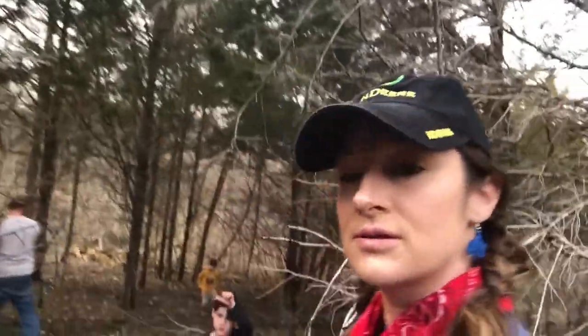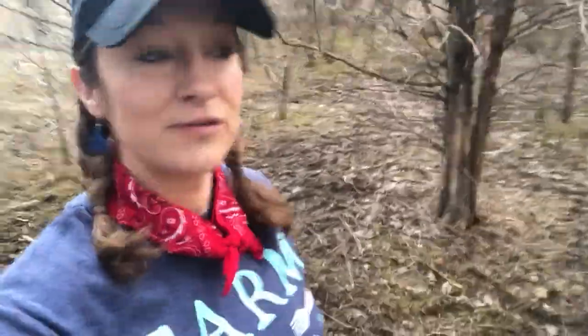That's what we do, guys. We do all kinds of stuff. We look for arrowheads, but since we've lived here, for 5 years, we've only found one arrowhead.